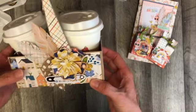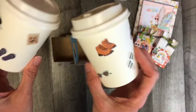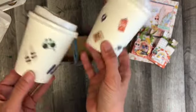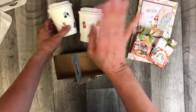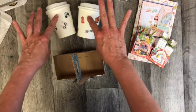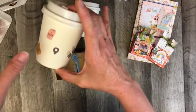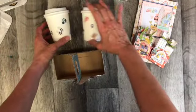And then lastly, I was able to make this little coffee carrier. This came from Stampin' Up. These are cups that I had ordered, and I just used the stickers that came in the sticker sheet to create almost a patterned paper look. That way I wasn't fussing with getting the paper to fit around here perfectly. So these stickers were exactly what I needed to add a little cohesiveness to the package without putting paper on top of that, because it was really hard, because these are tapered, to get the paper to sit around properly. Plus my 6x6s weren't long enough to go all the way around. So that was a good compromise.